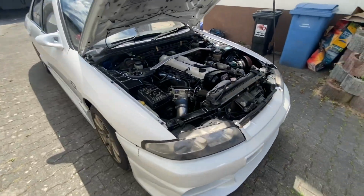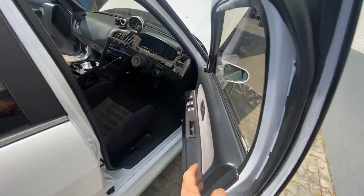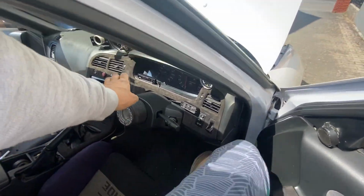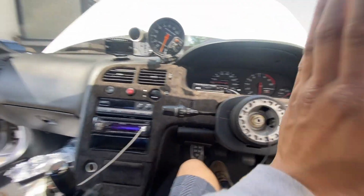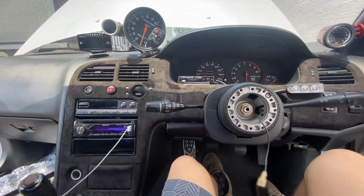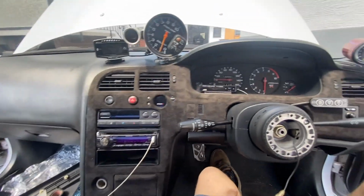Well, guys, the interior is all in. Tomorrow I need to go ahead and clock this steering wheel hub, because whoever did it did not put it directly on top, so we need to adjust that. But yeah, so all the interior's in.